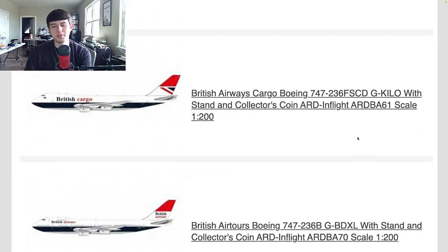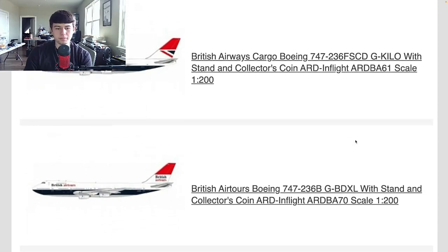Alrighty, and how about a British Airways Boeing 747-236, Bravo Golf Bravo Delta X-Ray Lima, and this is also going to come with the stand and the collector coins like the others. So this is going to be the British Aero Tours, which is a pretty cool concept. I don't know too much about it, but I'm sure my fellow United Kingdom viewers know exactly what that was. I'm definitely eager to learn more about it, so if anybody knows, I would very much appreciate a comment. Thank you guys, but very cool to get to see the air tours done.